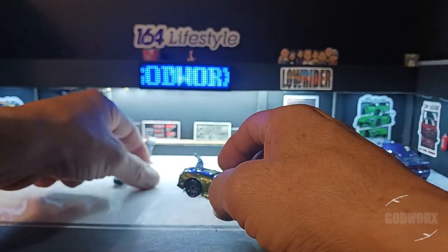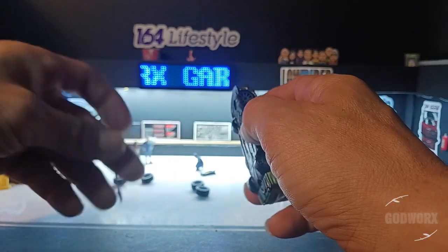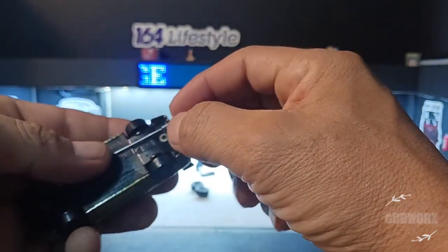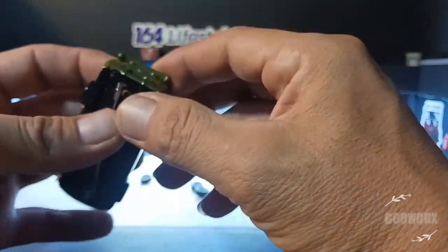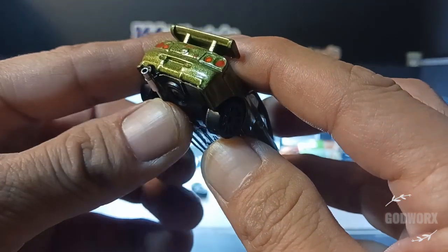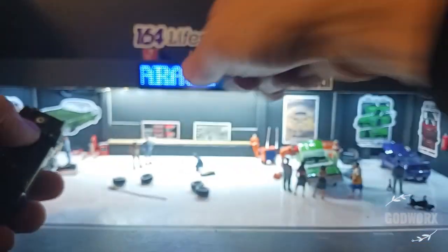So first thing we're gonna put an exhaust system too, and get a better boom. So alright, let's open her up.